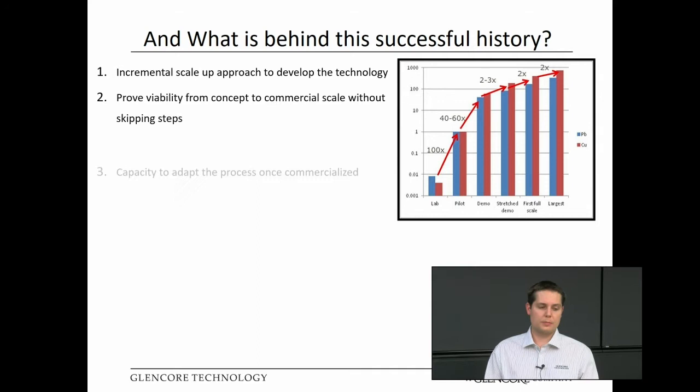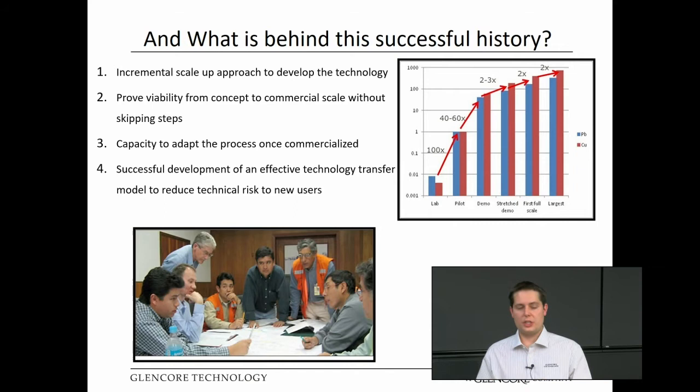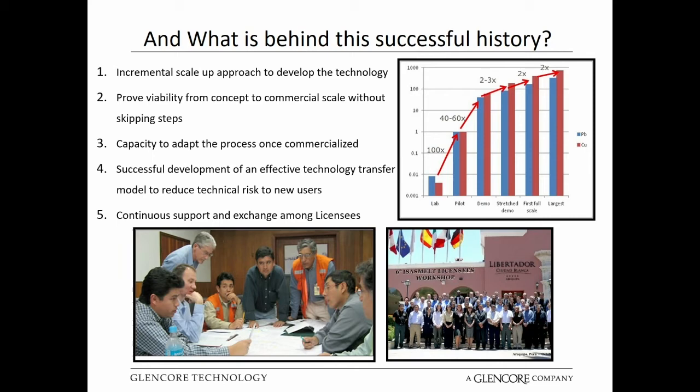Now we've been able to make sure that the process can be adapted to treat many different types of concentrates once it's commercialized. And we've successfully developed an effective technology transfer method to all of our licensees so we can minimize their technical risk and maximize their productivity. And we've then gone on and provided continuous ongoing support to all of our licensees.